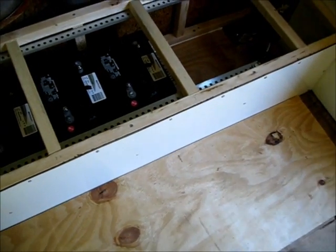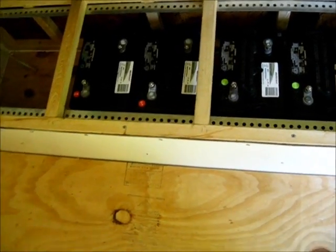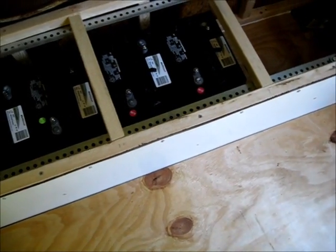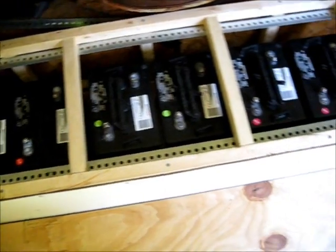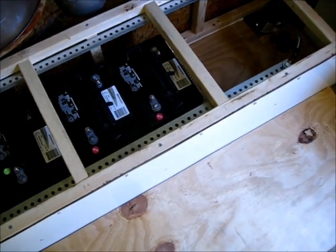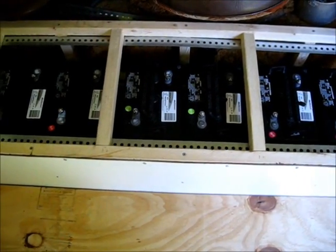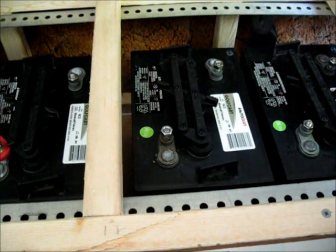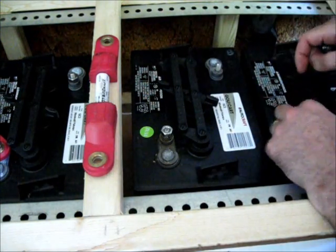Well, there we have it. 3 sets of batteries, 3 battery banks I should say. I'm a bit dizzy. It's 3 o'clock. Taking a lunch break now. I'm gonna wire these up. It's quite a job lifting these in here, but it's done. That's the worst part of the project. Connecting the battery pairs together right now.